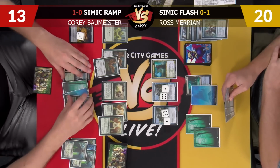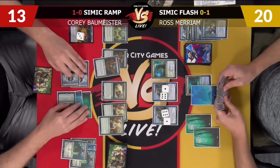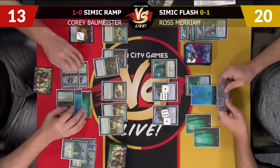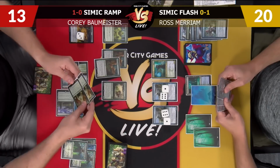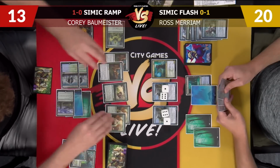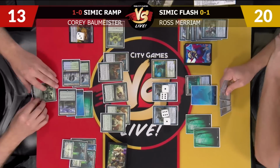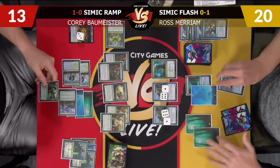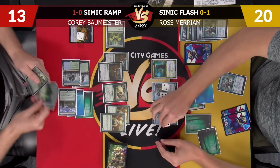All right, play Castle Garenbrig. Yep. All right, we don't really have a choice here. We're gonna go for it. Fungal in six, seven, eight. Hydra for six. Oh, I thought you were playing a Krasis. Yeah, got me scared there. No such luck on the Krasis. I thought I was just dead.